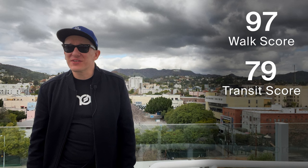The building has a walk score of 97. There are parts of Manhattan that don't have walk scores that good. It's got a transit score of 79 and a bike score of 71. And they say LA is a car city. You've got everything you need at your front door here. But yes, it has a parking garage.